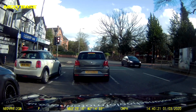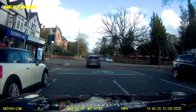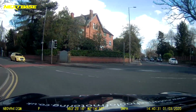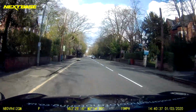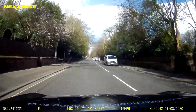At this set of traffic lights, we will be turning left. When you make your left turn at traffic lights, always check your left exterior mirror for any aggressive cyclists coming down the left side of your vehicle. As we enter our new road, we've not seen any speed limit changes. The speed limit is still 30 mph.